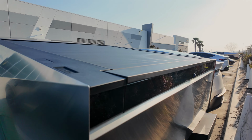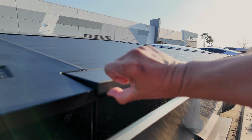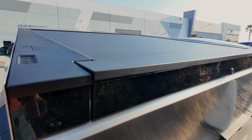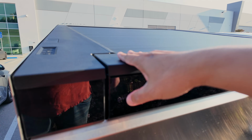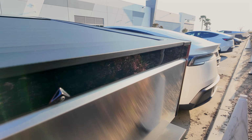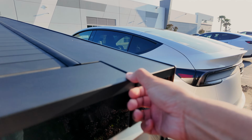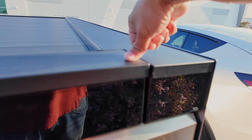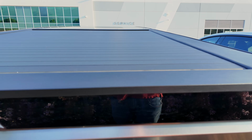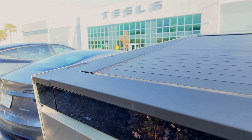Yeah, I mean, look, it's not... See, it's kind of loose. So hopefully, when I mention it to them before I pick it up, they can easily just tighten it up or something. I don't know, because it wasn't like that. Look, what's up with that, man? Yeah. Well, we'll see what's up. Let's go inside and show them.